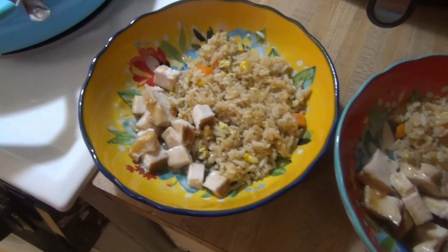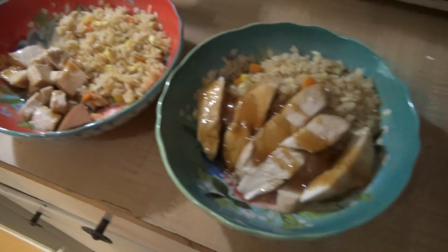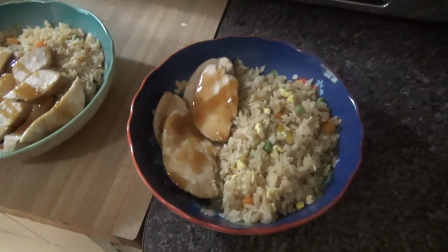And here are our plates. These are the kids'. I cut up their chicken for them into little bite-sized pieces, and then here is mine, and here is Andy's, and that is going to be dinner for Tuesday.